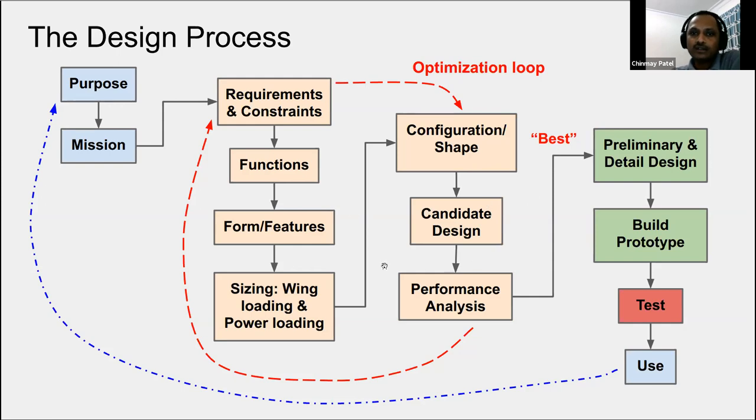This formal process in a red loop is called the optimization loop in engineering. And you could be iterating in this loop for a handful of times all the way to tens of thousands of times to get the best design. Once the best design is there, you can conduct preliminary and detailed design and start building a prototype. These blocks in green take a huge amount of skill and resources. And so these take up a huge amount of effort, but you have to remember that it all starts with a decent design to begin with.